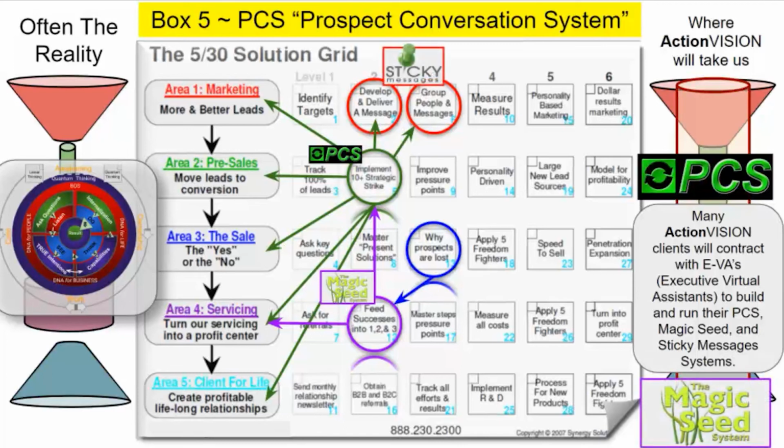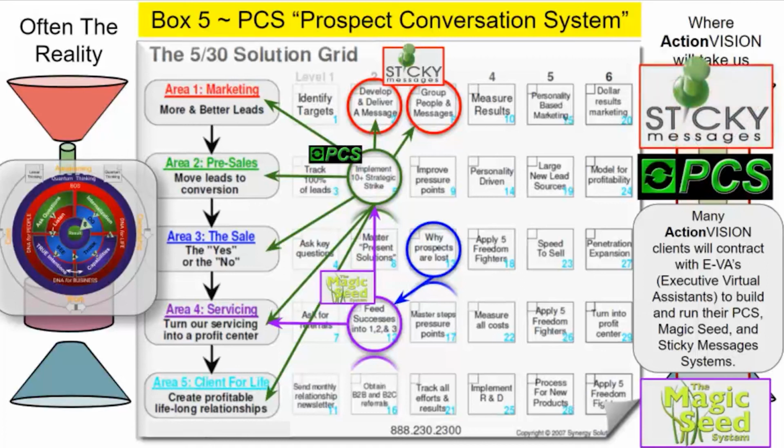In addition to that, box 2 has a course called Sticky Messages. I went through that course. One of the best courses I've ever been through. It's helping us, how do we get our message to stick? And so great course as well in being able to go through that.